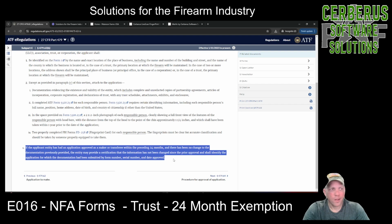So, what does that jargon mean? Long story short, if you have a trust, that's predominantly what we're talking about, previously approved on any Form 1 or Form 4, and it's been previously approved and has gone through the entire legal process, which is what happens when you submit a full trust and it's approved, you can basically reference that previous application, previous stamp, and say, use that one. I want another one. Theoretically, it should speed up the Form 4 or Form 1 process.